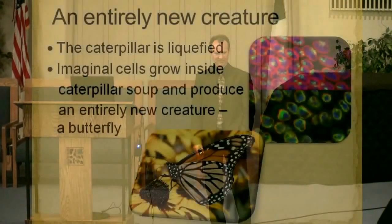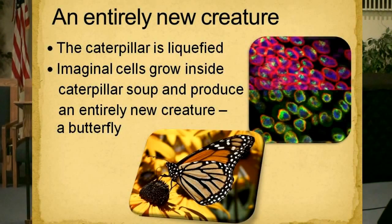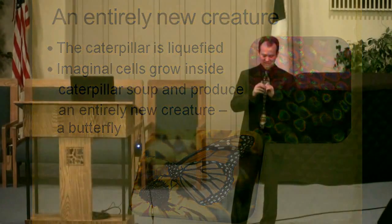What happens is the caterpillar is crawling along all happy as a clam, munching along on the leaves, doing just fine, enjoying himself, getting all fat and chubby. And then all of a sudden, one day, these cells inside the caterpillar, they're called imaginal cells. They're not imaginary cells. They're called imaginal cells. These imaginal cells, all of a sudden, decide they want to replicate. And they replicate, and they start secreting enzymes, and they digest the caterpillar from the inside. They liquefy the caterpillar.